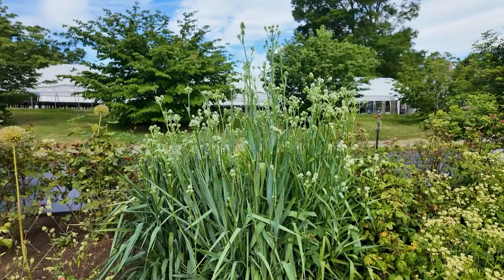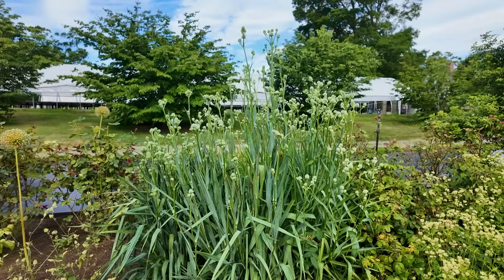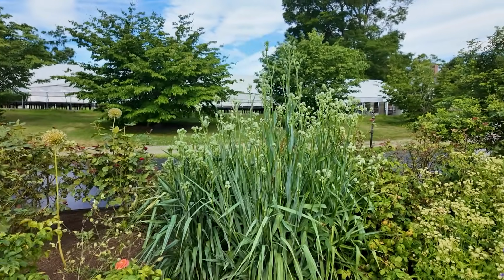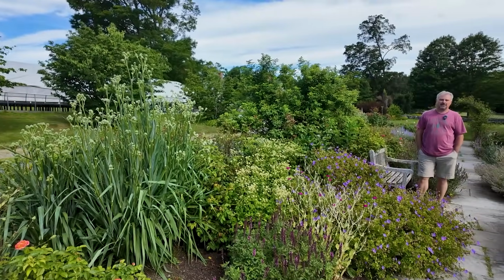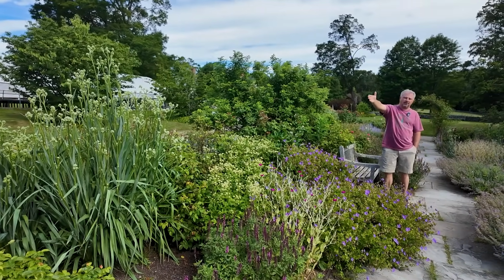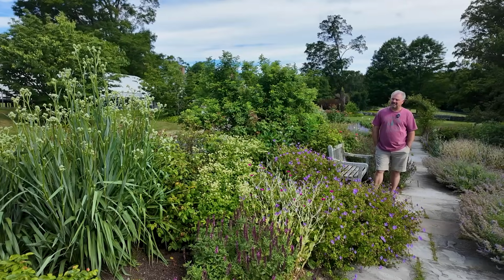Buddy Lee has it in his garden in Hammond, Louisiana, about as hot a place as you could get in the eastern part of the country. Certainly it gets much hotter in the western part of the country, but in Hammond, Louisiana, when we were there last time, I think it was 100 every day we were there, and it was growing beautifully. And now we're all the way up in middle Connecticut, and the rattlesnake master looks fantastic.